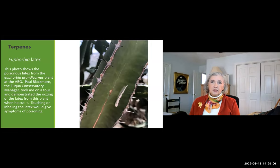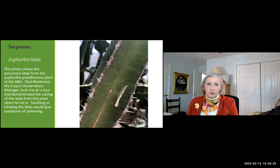This is a photo that I took when I went to the Botanical Garden, and Paul Blackmore, who's the Fuqua Conservatory manager, took me on a tour. He demonstrated the oozing of the latex from this plant when he cut it with a knife tip. Touching or inhaling the latex would give symptoms of poisoning. There are many fascinating plants in this category at the Botanical Garden.